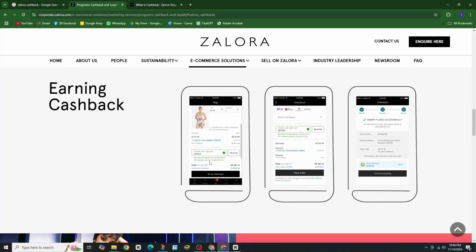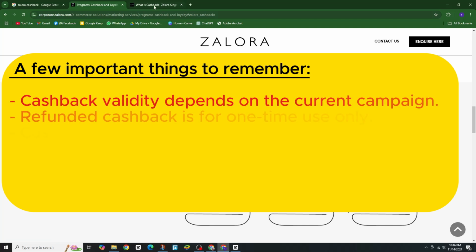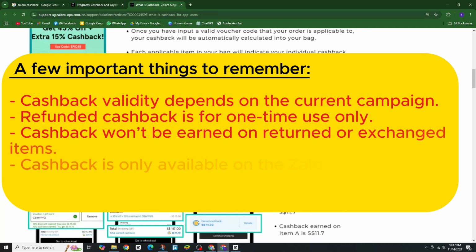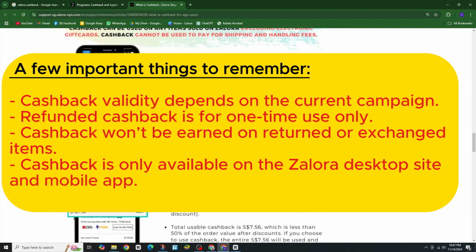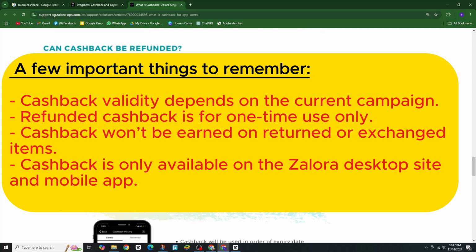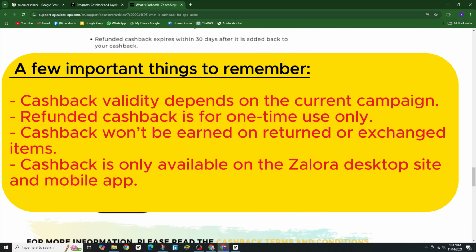A few important things to remember. Cashback validity depends on the current campaign. Refund cashback is for one-time use only. Cashback won't be earned on returned or exchanged items. Cashback is only available on the Zalora desktop site and mobile apps.